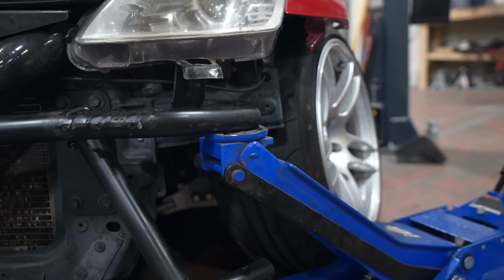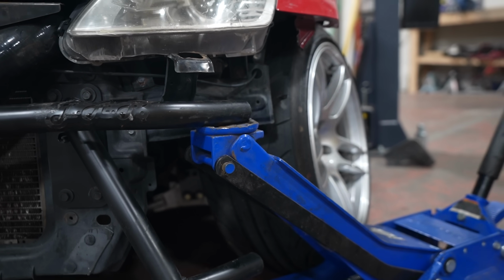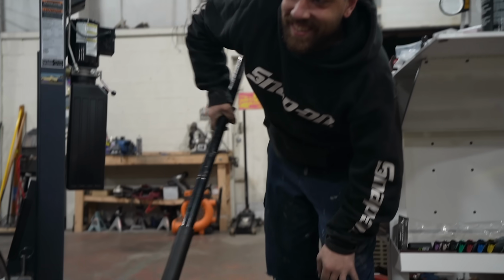So each moment we're getting this thing closer to being ready for Drift Week, which I'm so nervous about. I was trying so hard to find a new bumper, which I thought would be the easiest thing to buy. A stock Z bumper. Not as easy as you think. They're all destroyed.